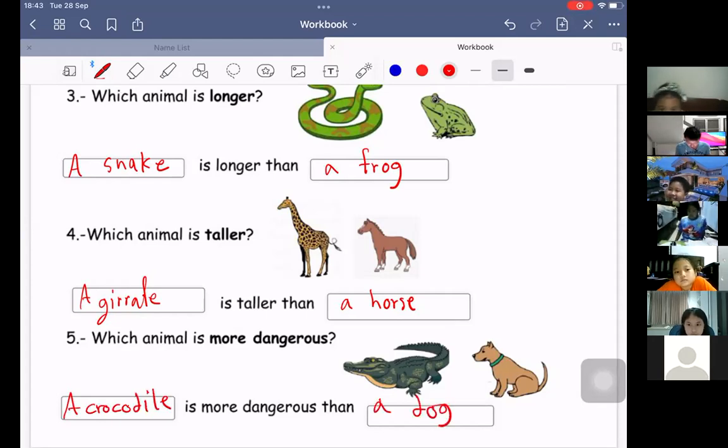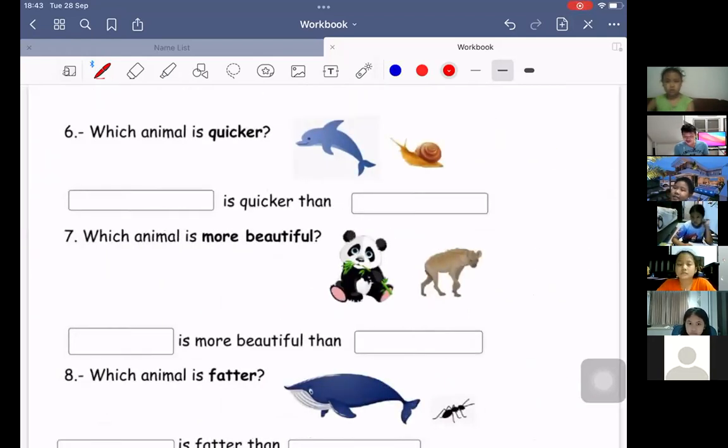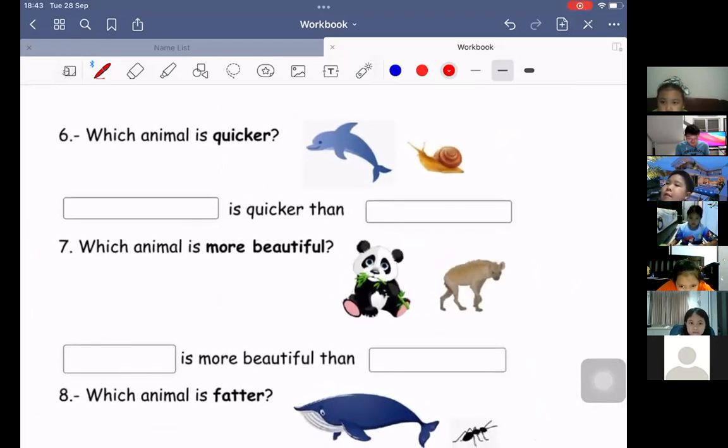But I'm not pretty sure whether this might be an alligator or a crocodile. Okay, that's fine. I don't know what happened to Sunbright. He's gone. Okay, maybe he'll be back later. Going to number six. Which animal is quicker? A dolphin is quicker than a snail. Thank you. It's good. Now look at number seven.